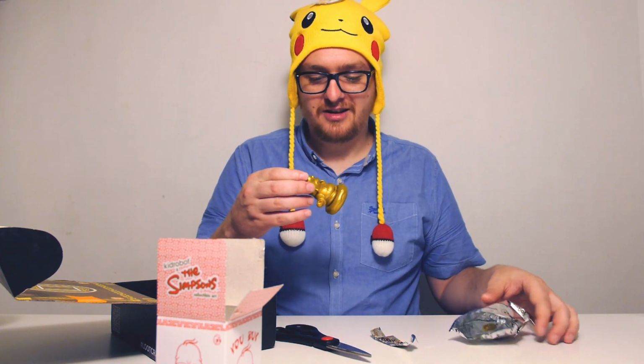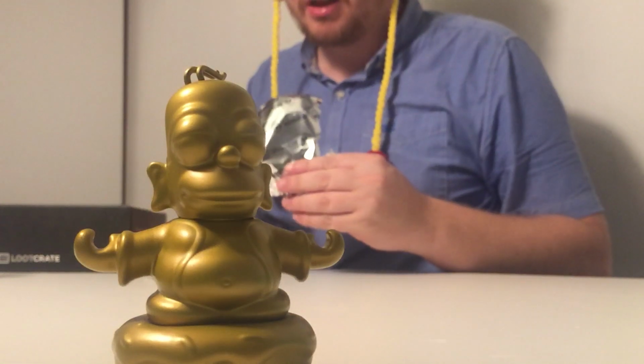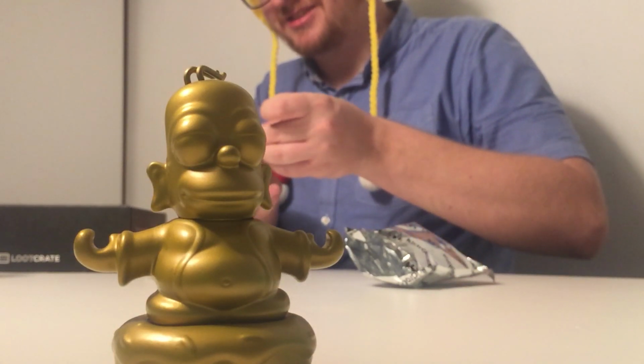Oh, it's just so cool. Oh man, it's got a point of articulation on the head. This is what he looks like. Hopefully you guys can see this. I'll pop him just down in front of the regular camera for you as well. And he also comes with... oh man, I really hope you guys can see this.